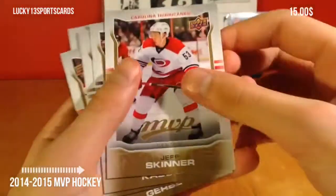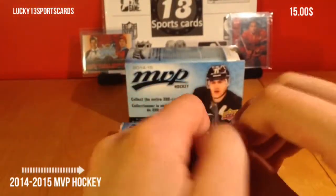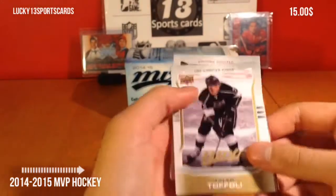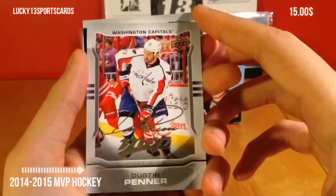Alright, so next we got Jeff Skinner. All base. It's not looking too good so far. All we've gotten is two silver scripts, but and silver script, Dustin Penner, right here.